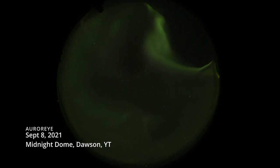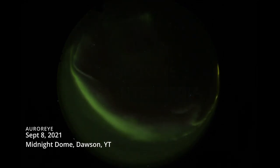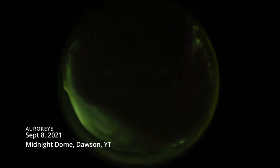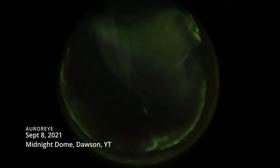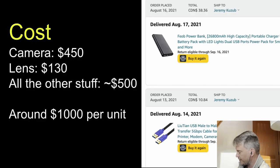So what is the sort of cost, and can this thing be considered something that anybody could build? I'd say I designed it so that anybody could build it without having access to a machine shop. The cameras now are about $450 for this grade of APS-C 24 megapixel camera. This fisheye lens is a particularly good one that only costs $130, manual focus f2.0 or so.